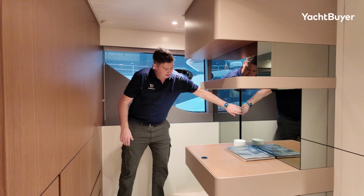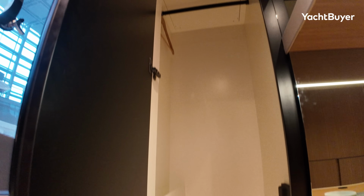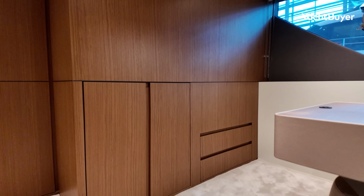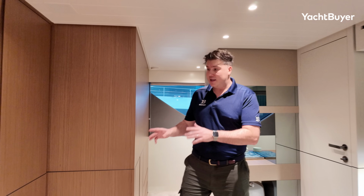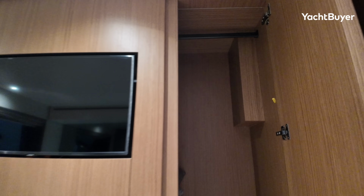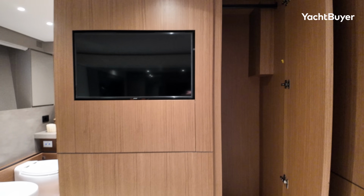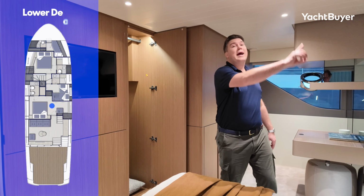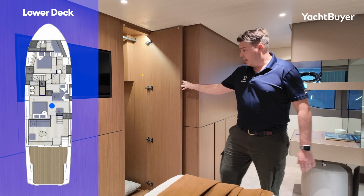Down here, they've managed to squeeze in a really good sized hanging wardrobe, and there's more storage dotted down here as well. Now in this, guys, this cabin is not connected to the other accommodation at all. They've put this as another wardrobe, but as an option, this can be a passageway through to the rest of the accommodation, which I suppose if you've got kids, you'd really want to have, so you don't have to come all the way out and around the boat to get through to their cabins.